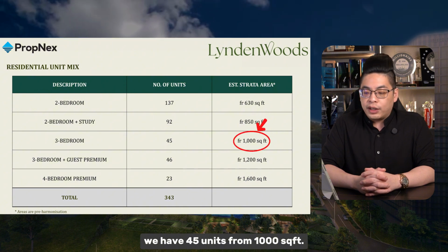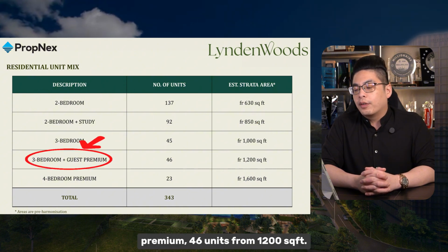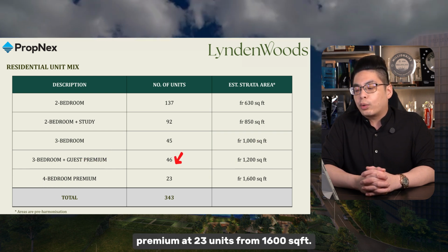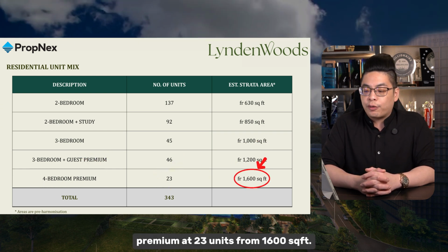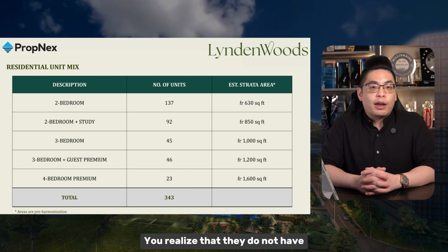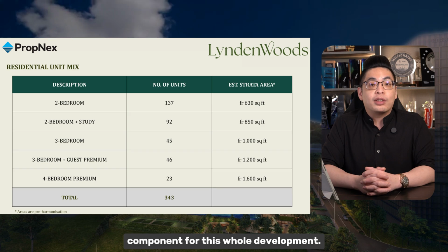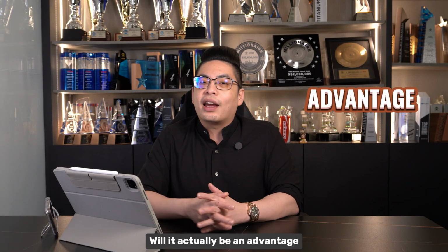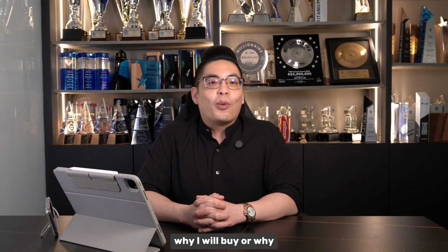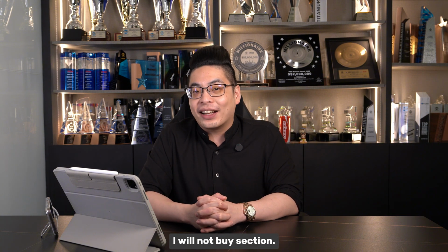From 1,000 square feet, 3-bedroom plus guest premium, 46 units from 1,200 square feet, 4-bedroom premium at 23 units from 1,600 square feet. Total number of units: 343. You realize that they do not have any 1-bedroom component for this whole development. Will it actually be an advantage or a disadvantage? We'll find out later in the why I will buy or why I will not buy section.